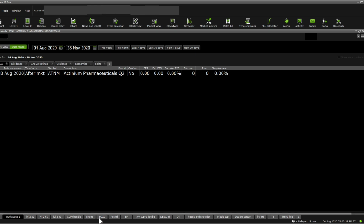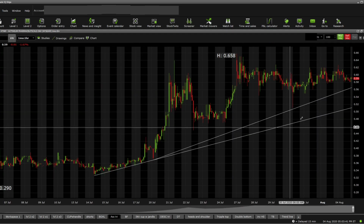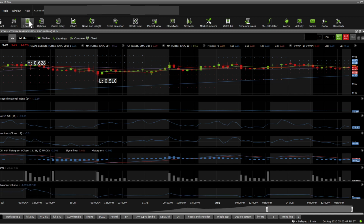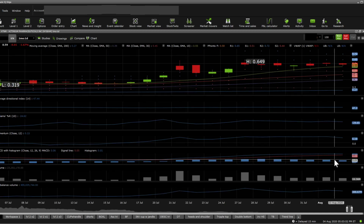But in terms of this stock and how I'll play it, I would want to see if it actually does still hold that 0.58 mark for a day or two. But I would also want to see that MACD getting rejected in terms of a negative reversal, and it bounces back. If it does bounce back, that might be a chance to buy. But for the time being, it looks a little bit too scary to hold, and I might consider selling.